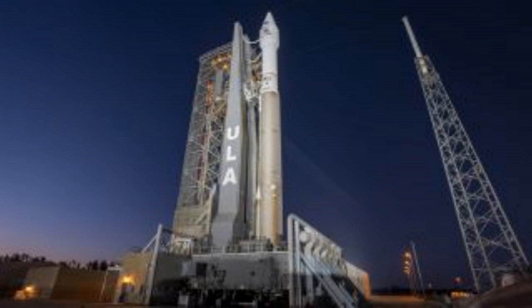The veteran launcher flew in a unique configuration featuring a 13-foot (4-meter) wide fairing and a single solid rocket booster. Solar Orbiter separated from the rocket as planned 53 minutes after liftoff. And a few minutes later, the mission team had established communications with the spacecraft. So this launch, the first of the year for ULA, seemed to go swimmingly.